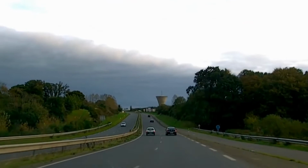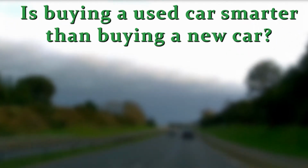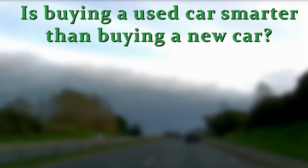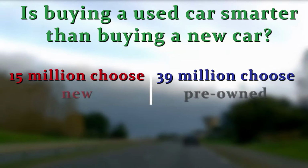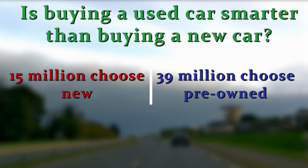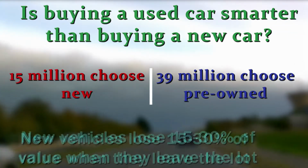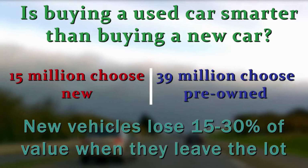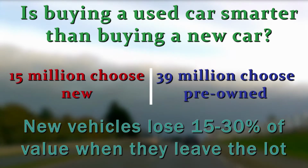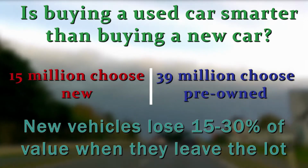I'm frequently asked, is buying a used car really smarter than buying a new car? Well, yes and no. It depends. It depends on you. For close to 15 million individuals a year, having that new car smell and the assurance of a new car warranty is the only way to go. And at the same time, over 39 million individuals a year prefer to take advantage of the fact that, on average, a typical new vehicle loses 15 to 30% of its value the moment it's driven off the new car lot, and yet still manages to run extremely well, way beyond the 100,000 miles on the odometer.